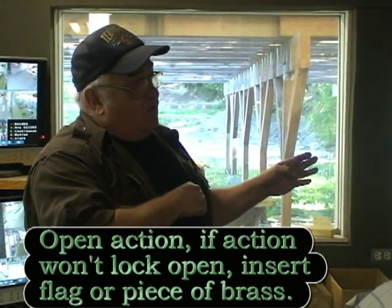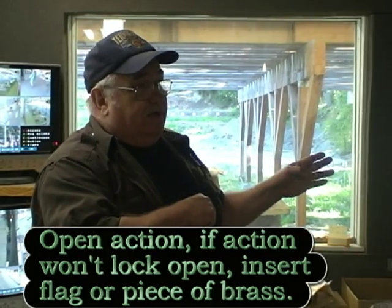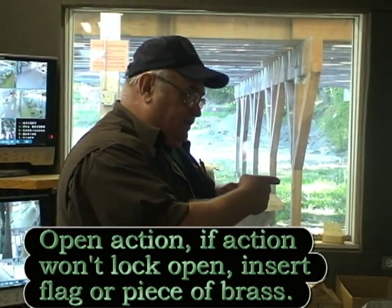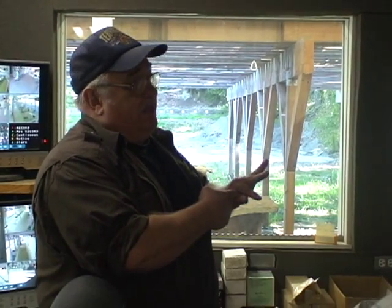If you have an AK or a Remington or any semi-automatic that won't lock back, you take a piece of brass, pull the bolt back, stick the brass in front of the bolt, let the bolt go forward on the brass, and it acts as a flag for the chamber. That way we know the bolt can't go forward.